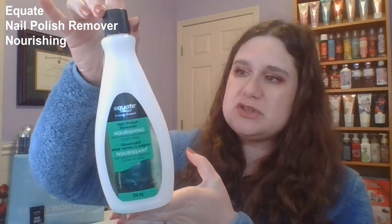Let's do nail care next. I did make my way through another of these Equate nail polish removers in the Nourishing line. Again, I do my manicure every day, pedicure about once a week. So I go through a lot of this and this works just fine. It takes off most nail polish colors.